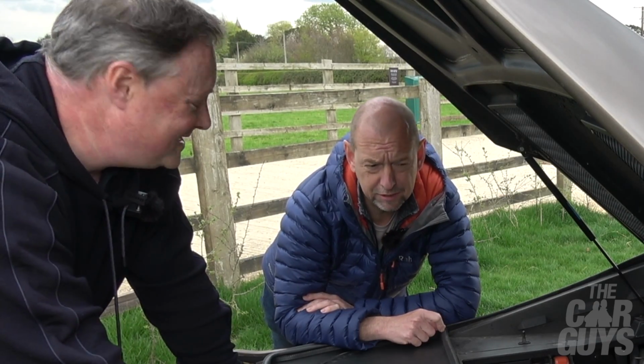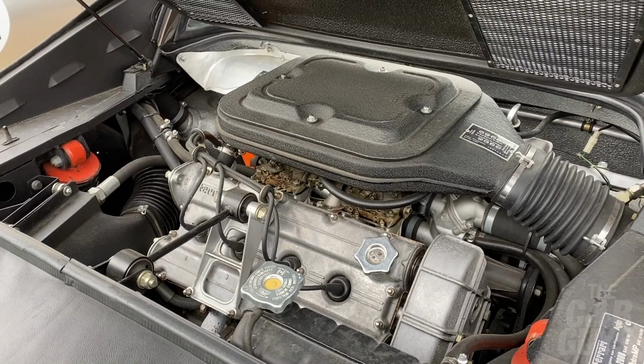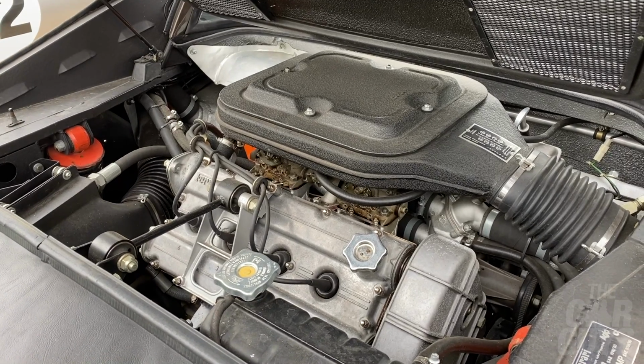Is it though? Is that quick? I mean, I wouldn't want to do 156 in this, would you? Not really. Now obviously it's a naturally aspirated engine, which is what you want. You've got carburettors throwing unburnt fuel all over the place.